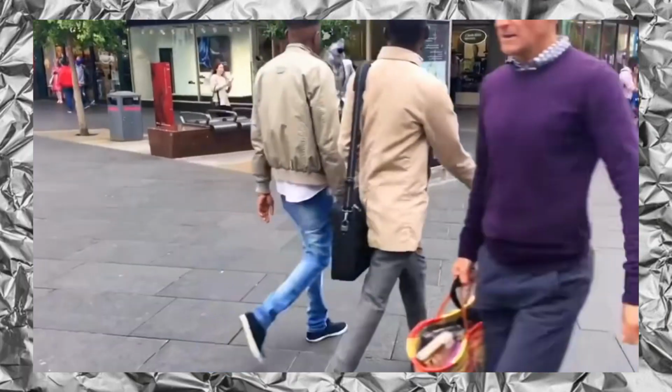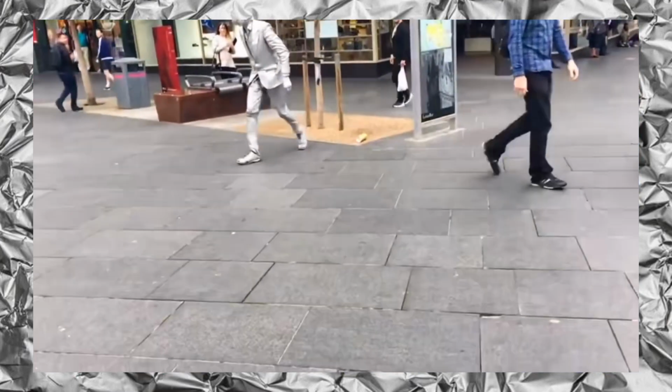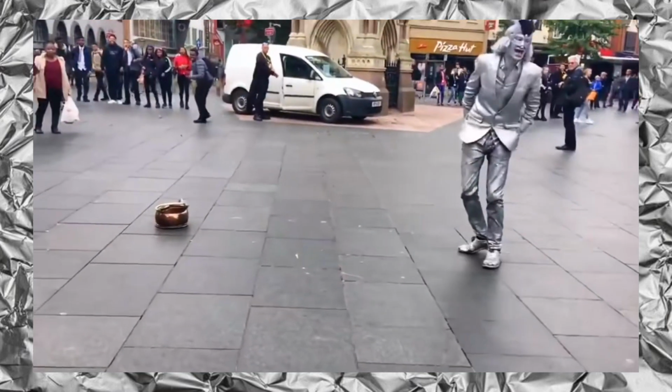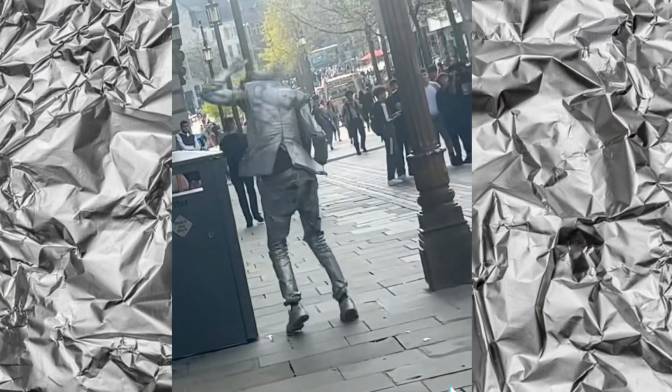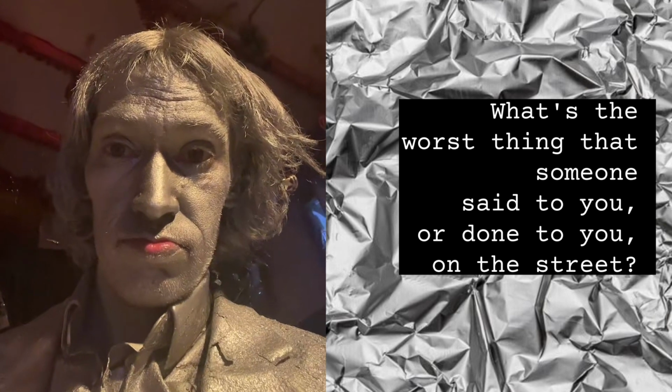Even when he's not in performance mode, many people stop to look at or talk to him. It's not clear if this is due to his fame or his infamy. Ricky tells me that he does get a lot of attention, but not all of it is good. What's the worst thing that someone said to you or done to you on the street?